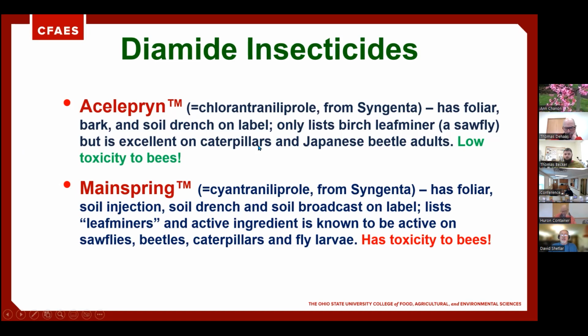The problem with this is that we assume that all the diamides would have that same low toxicity to bees. But the second one to come out, cyantraniliprole from Syngenta, again has quite a broad range of activity. But if you read the label, it's got a pretty significant bee warning in there. And so you wouldn't use this cyantraniliprole on plants that would pick this up and then flower, or be flowering at the time that you would apply this.